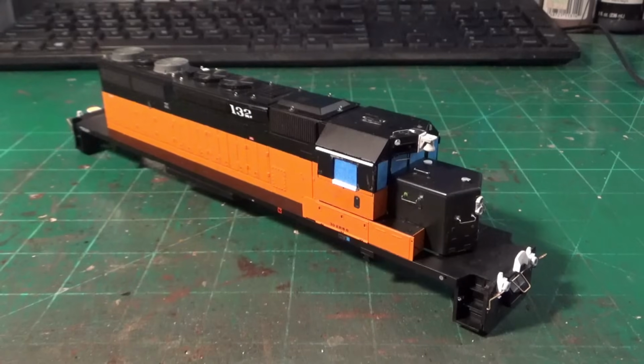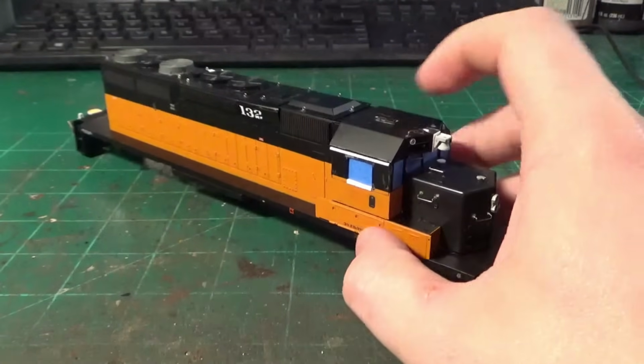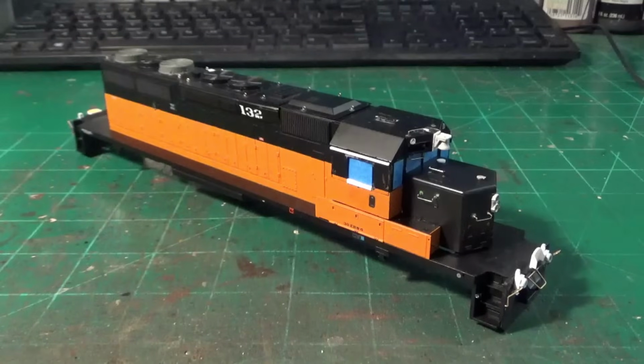This unit is one I picked up at that train show, and in a minute you'll actually see all the things I did acquire from the train show, and I actually showed this engine, I think, as a parts source before I modified it. But this is going to become another Wheeling and Lake Erie unit. It's going to be the 6315, which is a former Algoma Central ex-Wisconsin Central SD40.